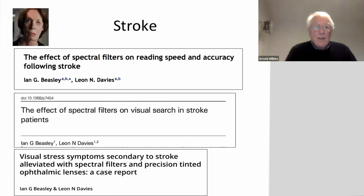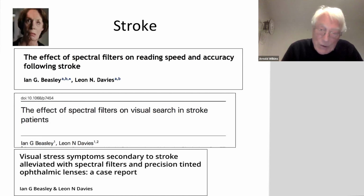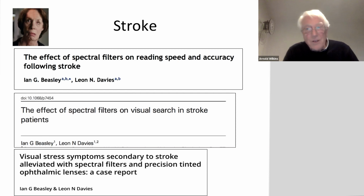Finally, stroke. 3 studies, all done by Ian Beasley and Leon Davies at Aston University in Birmingham. The first showing modest effects in improving reading speed in patients with stroke and in improving visual search. One case study of a lady who had a stroke and who found a specific colour helped her, and then unfortunately she had another stroke. That colour no longer helped, but she was able to find another colour that did. So her colour specificity changed as a result of the stroke.